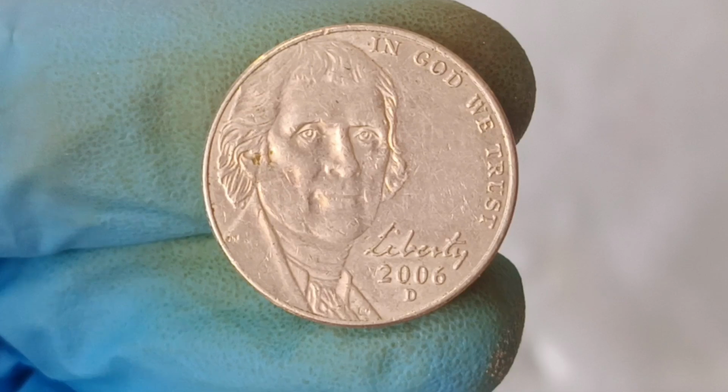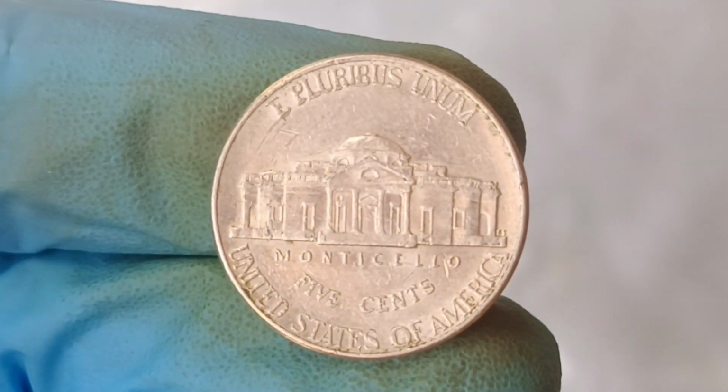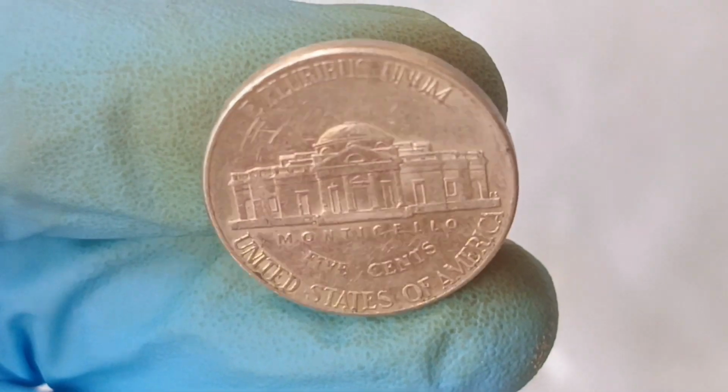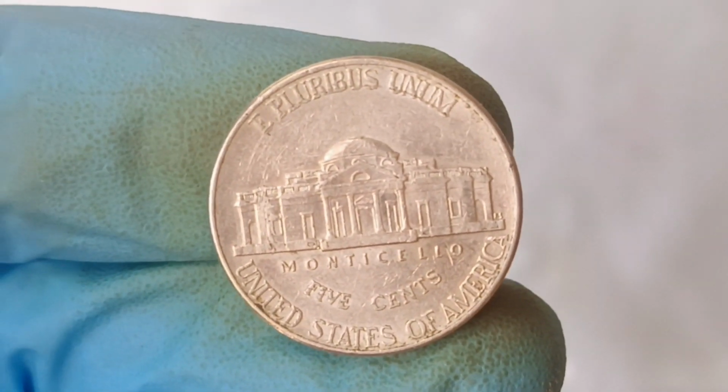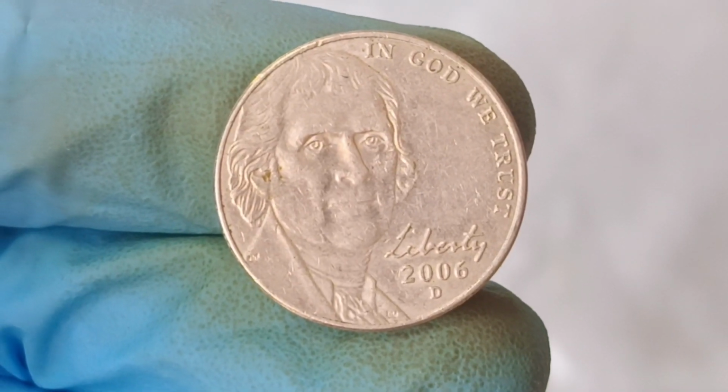In some cases, collectors would spend hours going through their spare change, carefully inspecting every nickel to see if they had stumbled upon one of these rare misprints. For many of them, the excitement of discovery was as much about the hunt as it was about the financial reward that came with finding a rare coin.